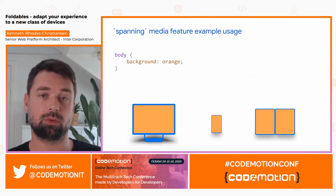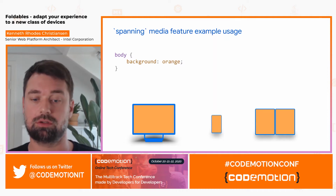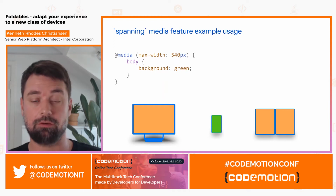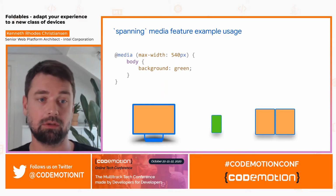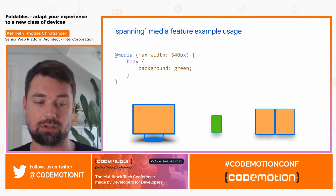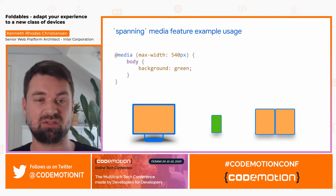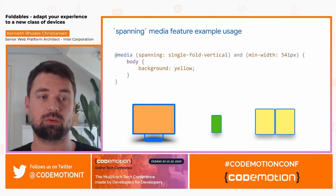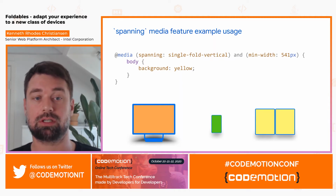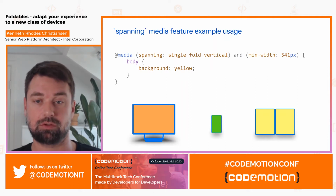In this example, we just try to make the screen orange. Very easy. Set the background color orange, and all of the different devices on the screen become orange. If you want to target something like the phone in the middle, we can look at, for instance, a max width in CSS pixels, and here we set it to green, so we can target this device. But as you notice, the monitor and the dual screen more or less have the same size. So in this case, we'd need to look at the spanning media query and say, well, if it's a single fold vertical, then we make it yellow. So this works great.